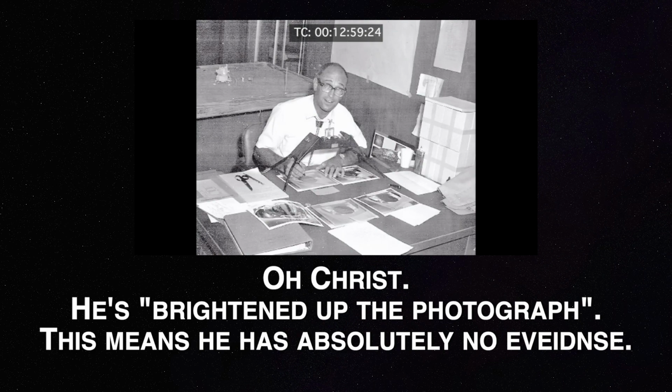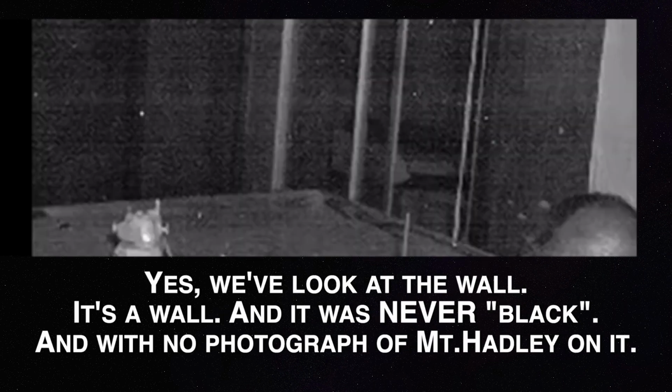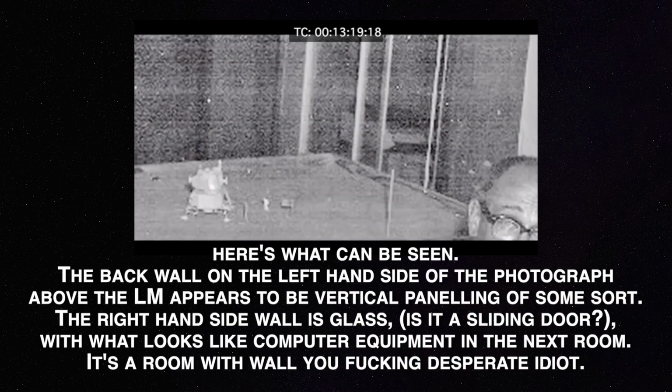That guy at his desk, I brightened up the photo. Now, pay particular attention to what was initially a black wall behind him. There you are, Phase 52. Idiot, moron. I've now cropped out that tabletop, moonscape and the back wall. And look at the vertical strips all around the back wall. They are the same as what's on that Mount Hadley photo, idiot.